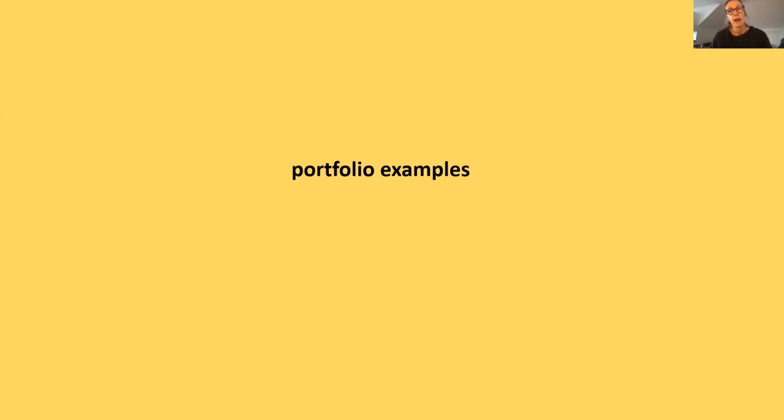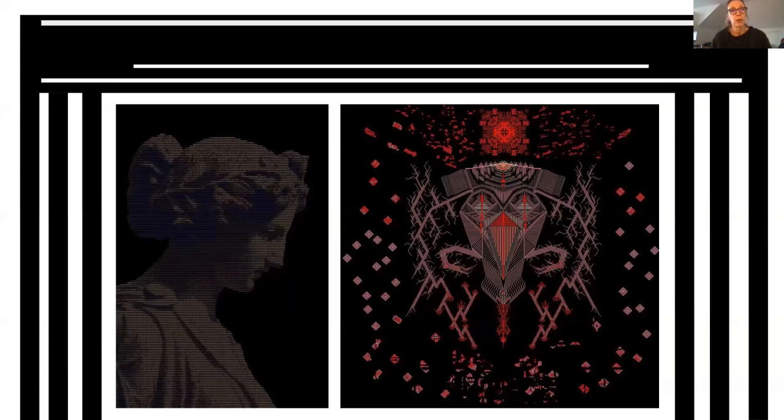So I have three portfolio examples, which in the past, when I've shown them, have been quite useful for people to see. I'm not saying you have to follow any one of these. I just want to show you the sorts of things that are quite nice for us to see in a portfolio. And don't panic if one of them looks like something you would never do. That's not important. The important thing is the things that we feel excited about when we see them.